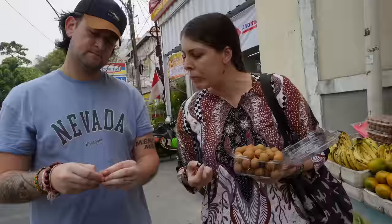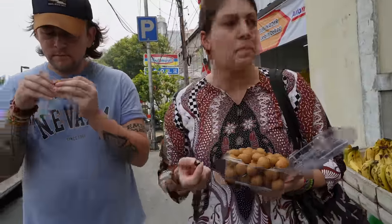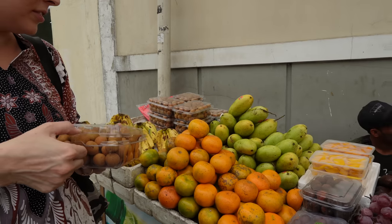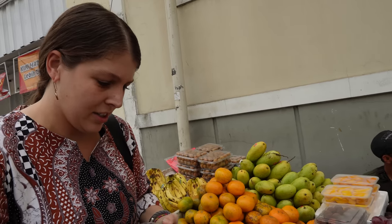Try it. It's very good. Mantul. It's nice, right? Very nice. Very fresh as well. Super good. Amazing. Very happy with this fruit seller.